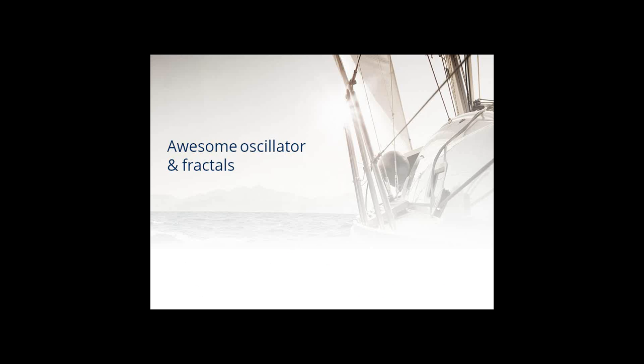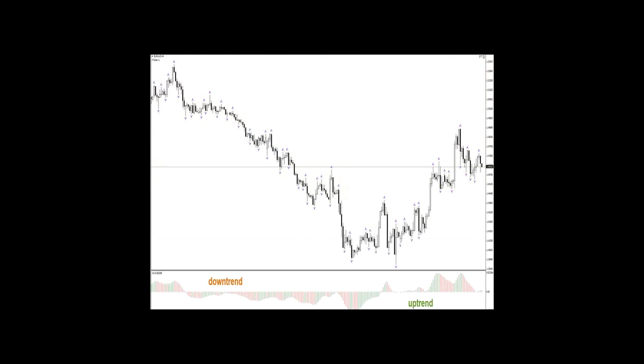Next one. Awesome Oscillator and Fractals. The Awesome Oscillator is what you see at the bottom here, and the fractals are the triangles on top and on the bottom of price. What I like about this is it's pretty simple. It's very straightforward, and nothing has to be drawn. Nothing has to be actually decided in this way.